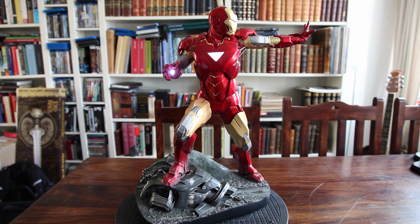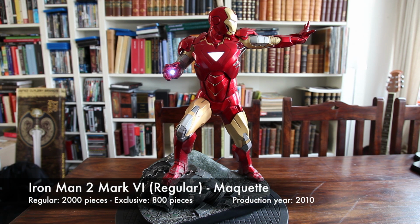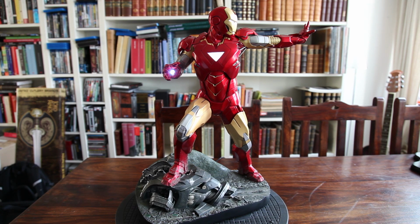Iron Man Mark 6 Maquette by Sideshow Collectibles. Actually, Legacy Effects are the ones who made this piece, and I guess Sideshow Collectibles were the ones who manufactured or produced it. Now, this is the Mark 6 armor, and it can be seen in the movie Iron Man 2, towards the end of it, and it's one of my favorite armors from the movies.